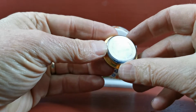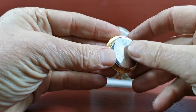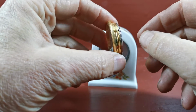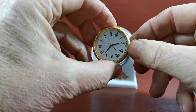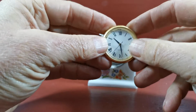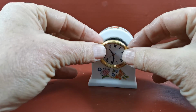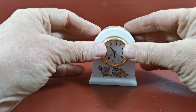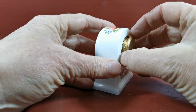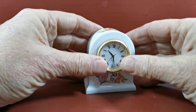Movement China, Hong Kong, made in Hong Kong, and it's a quartz movement. That cap comes off. It'll be a little cell battery, probably a CR2032. We haven't tested this. The adjuster there does work, and it's probably not something size-wise you're going to want to actually rely on for timing. Let me just pop that back in.